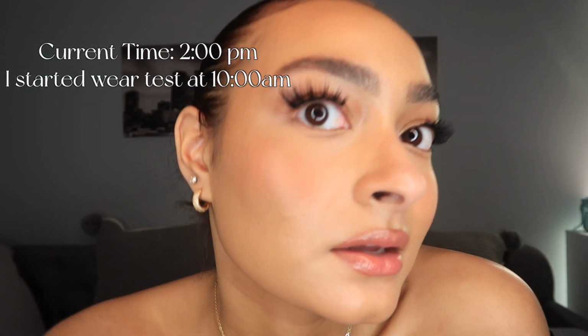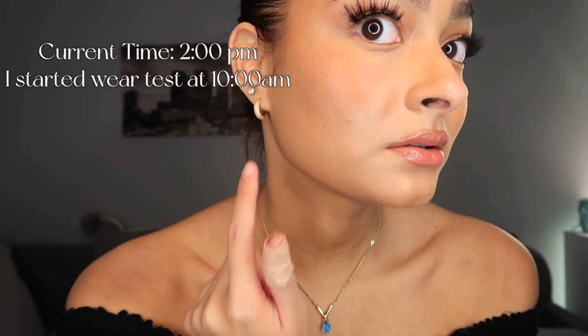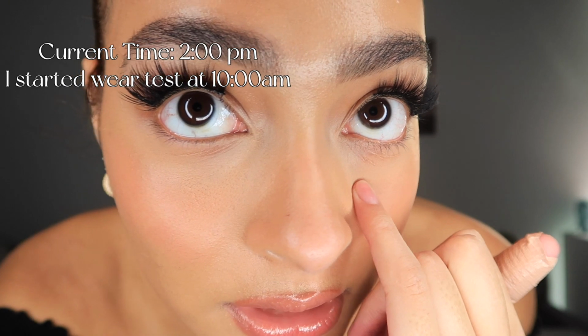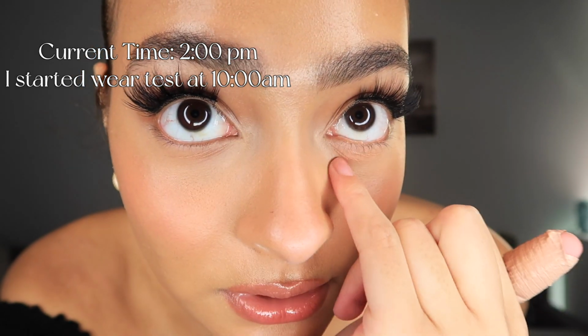This is what we're looking like a couple of hours later. The bronzer is still here. A little creasing under the eyes, a little bit of creasing. Natural lighting. Looking bronzed. Overall, I really do like this powder and bronzer sticks.